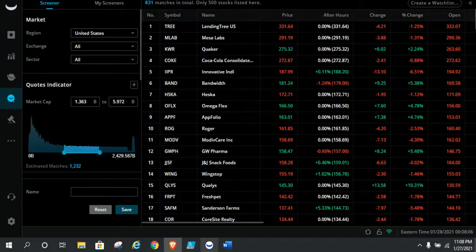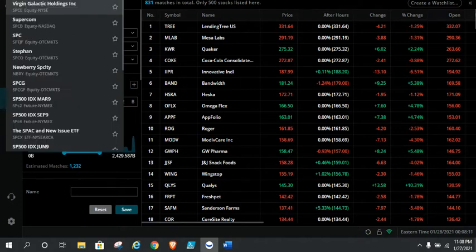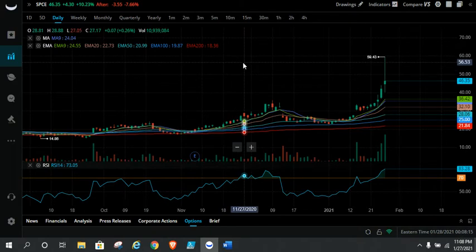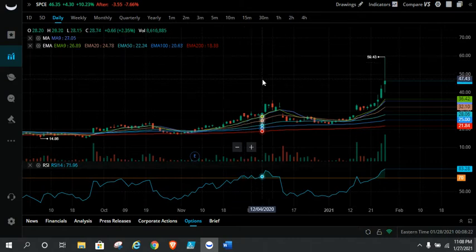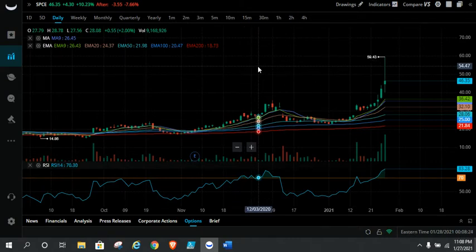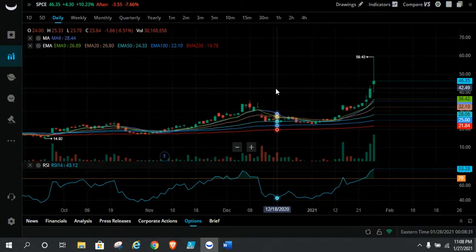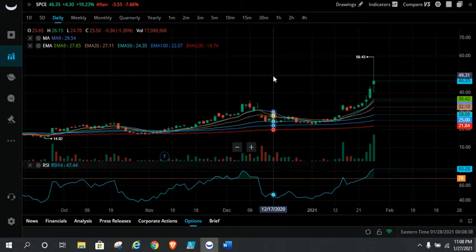Let me give you an example of what I mean by that. Right now, one of the stocks that is really big on my radar is, I like to call it Spice. It's really Space, SPCE, Virgin Galactic. This is actually a small cap stock, so this is kind of contradictory to what I was saying about liking mid caps. This particular stock is on my radar because I like to only focus on one, two, maybe three stocks total to where I will actually swing trade.